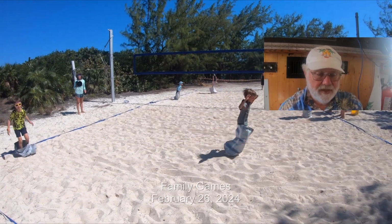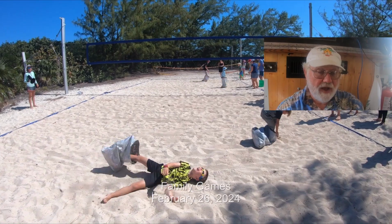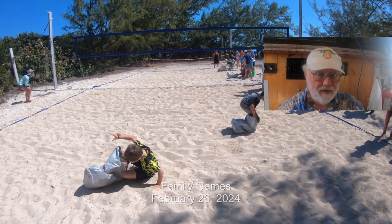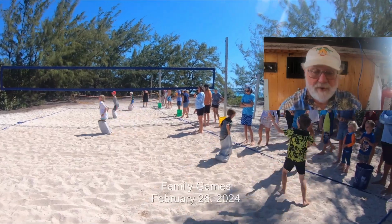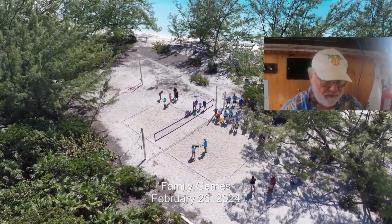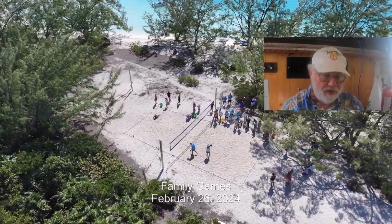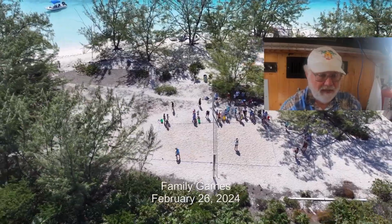They had a scavenger hunt, kind of an obstacle course scavenger thing, where they had to go find different things that were hidden throughout the area on Chat and Chill. That was part of it. All of this took place on what is known as Volleyball Beach. Volleyball Beach is right there beside Chat and Chill on Stocking Island.